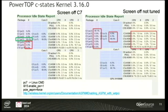So focus on the left-hand side, and it should show C10 or some sort of residency after it's tuned, after you run PowerTop, after you turn down your things, and you have this flag set on your kernel to start up your system. So that's a problem, because this was with kernel 3.16.0.